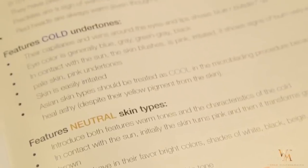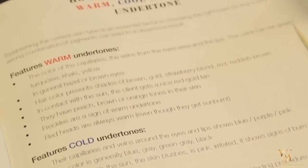Compared with the warm undertones, where they get a very nice tan, they look amazing with glowing colors like gold, brown, they look amazing in red, they do have a lot of orange on their skin structure or yellow. You would see that they will always get that glow in their skin, no matter whether they're wearing makeup or a bronzer on their cheeks or not, they are still glowing, and you could see that their skin type has a lot of yellow.